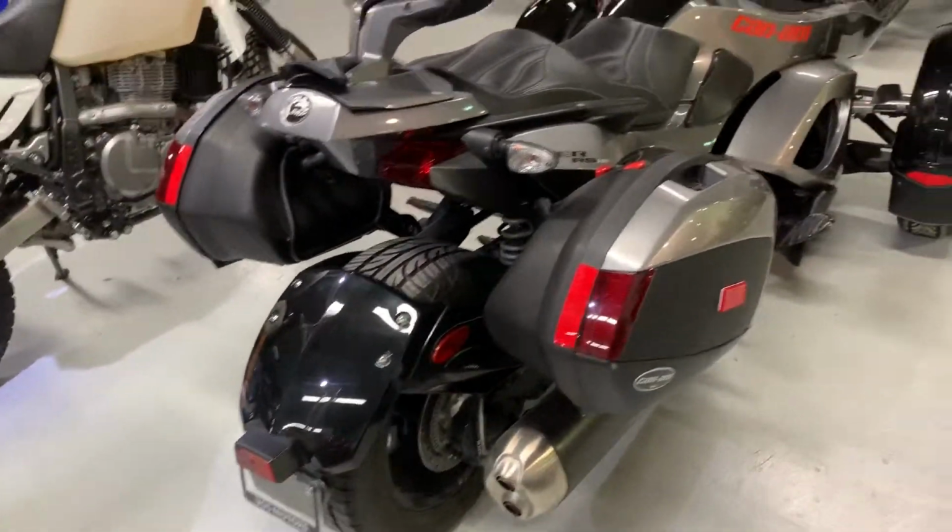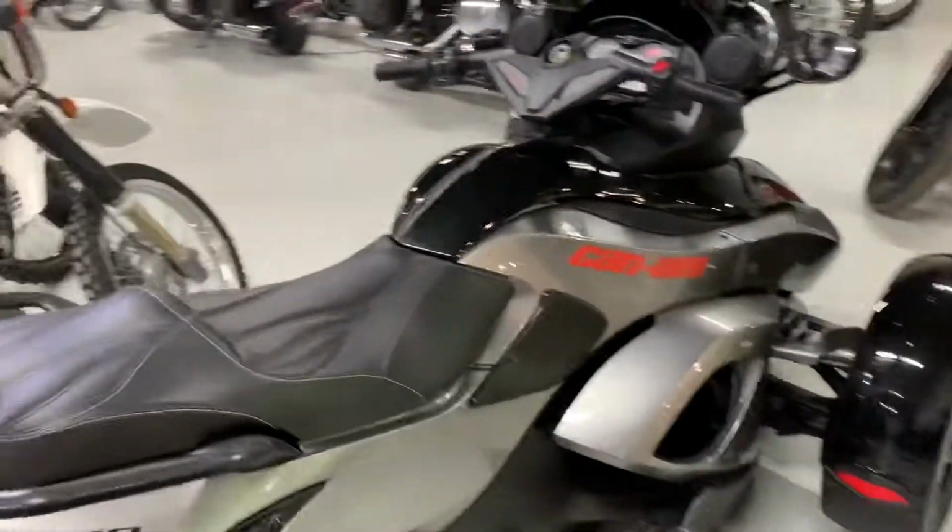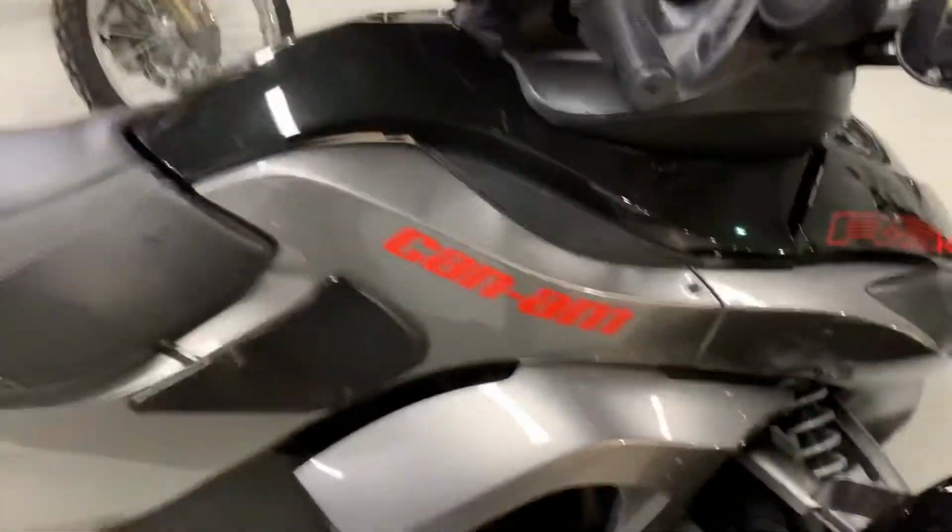This Spyder is available at this time. If you want me to secure this unit, please give me a call and I'll be happy to assist you.